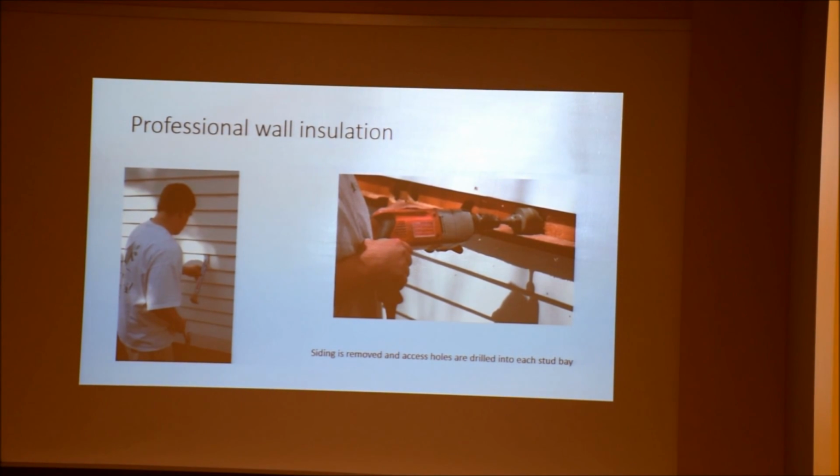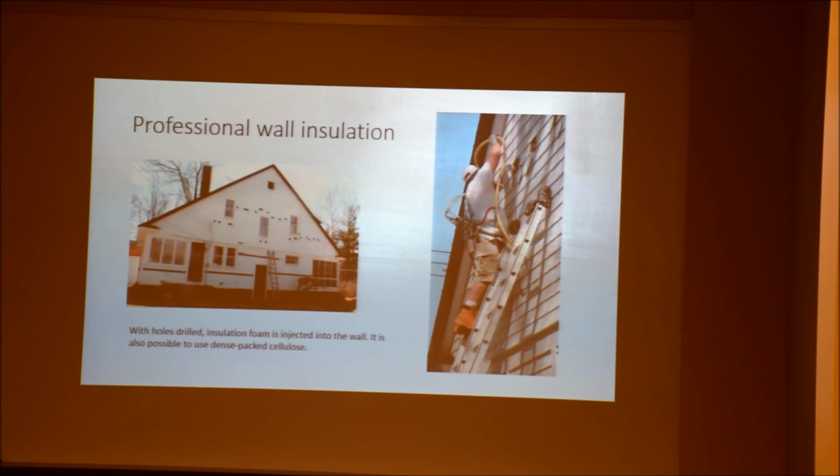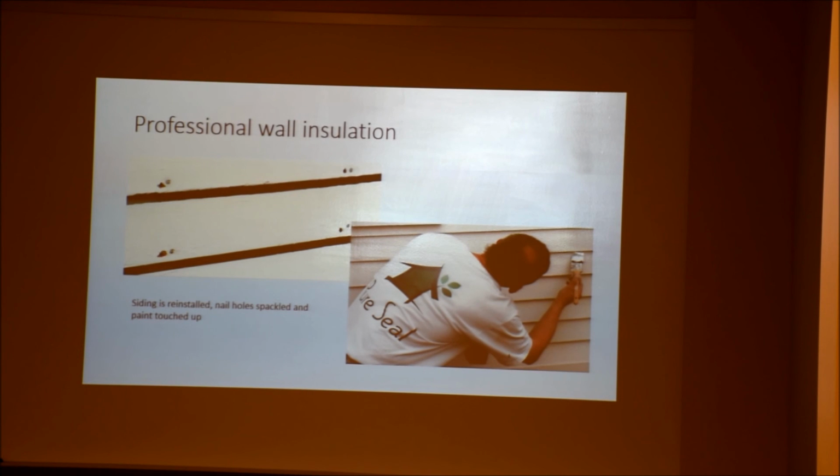First step, take off the siding, whatever it is, wood clapboards, vinyl, aluminum, steel. Drill holes through the sheathing behind it and get into the individual cavities. When all those holes are drilled, we use foam to insulate. We use a product called Aircrete, which is a mineral-based foam material. And when that's done, we put everything back together again, spackle, touch up the paint, etc. I had more hair and there was less gray back when that picture was taken.